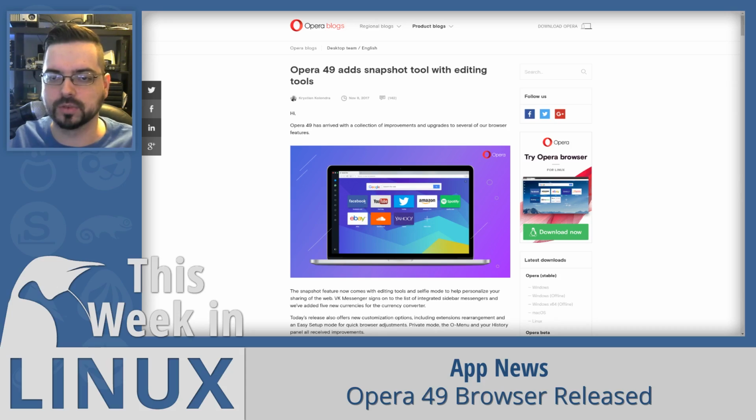This week we saw a release for the new version of Opera 49, and with it came some interesting stuff and some silly stuff. One of the cool things, the interesting things, is the VR player so you can watch 360 VR video inside of the browser.